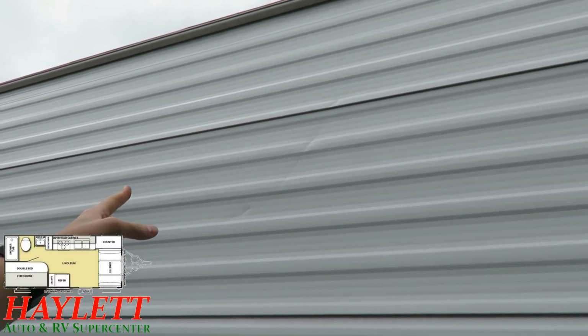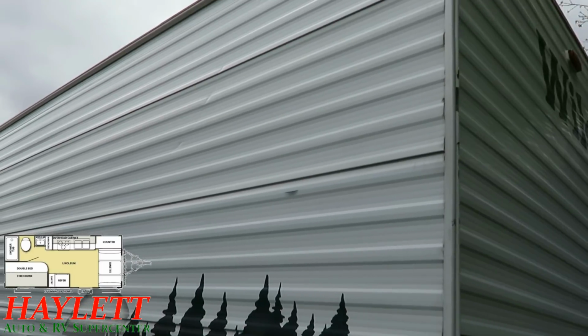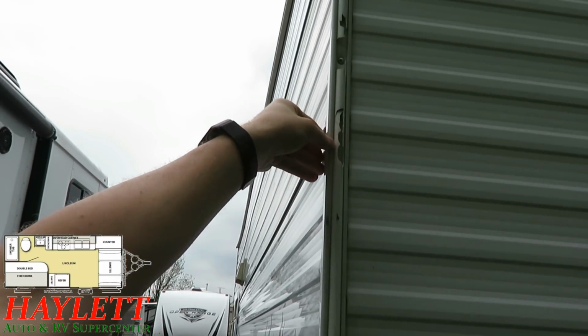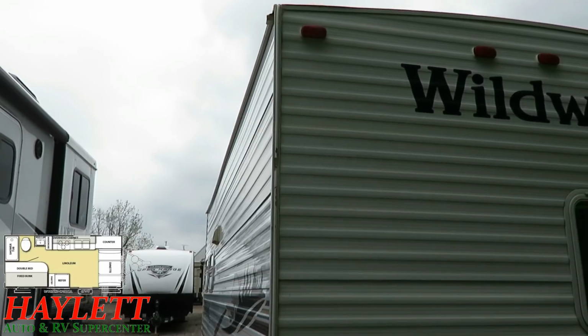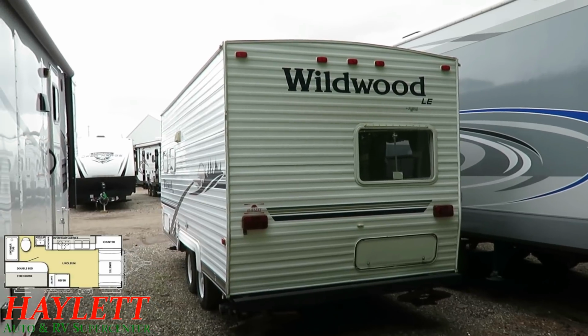Older campers, you're going to see a couple little battle scars. Like right here, I can see a little line where maybe a tree branch had rubbed it or something like that. Some of this screw trim has gotten a little brittle in the sun and you can sort of just flake it away with your fingers if you want to. Good news is, that stuff costs next to nothing to replace. That is just not the end of the world kind of thing right there. You want to make sure that it hasn't leaked.